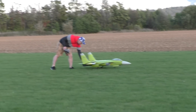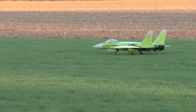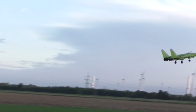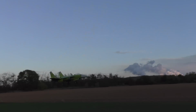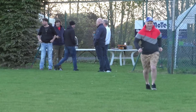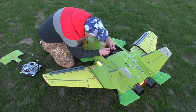It was quite windy, but the sky looks wonderful, so I wanted to fly with my SUX. Finally, I got a reason to switch all the lights on.